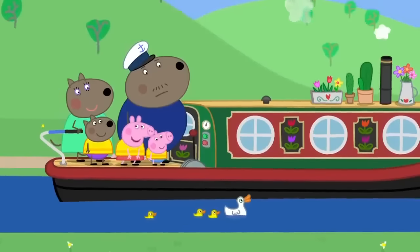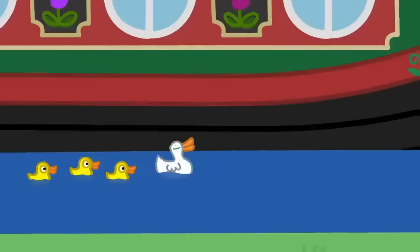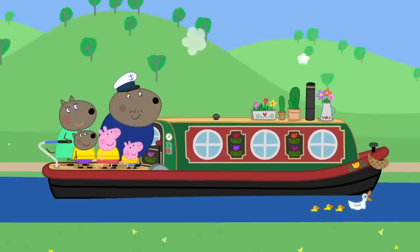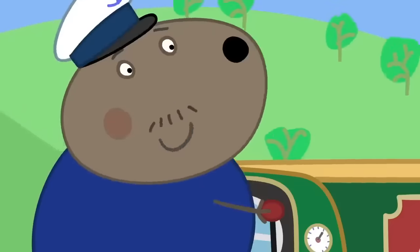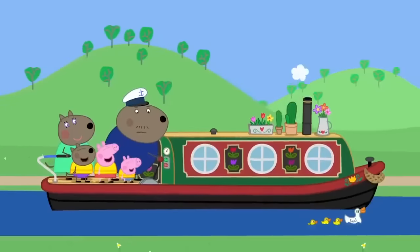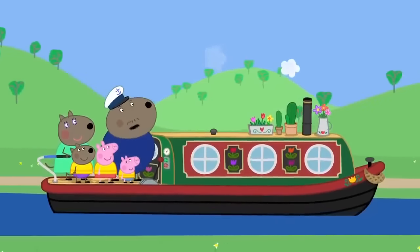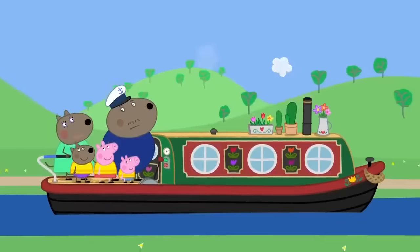Mrs. Duck is going faster than our boat. Want a race, do you, Mrs. Duck? Full steam ahead! Can't this thing go any faster? No, this is the top speed.